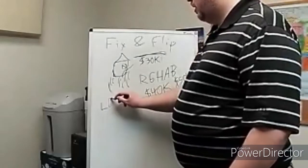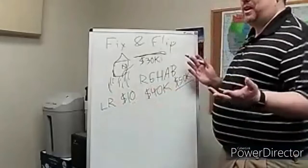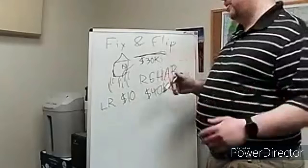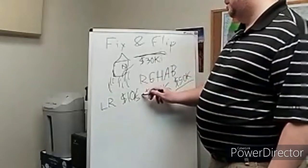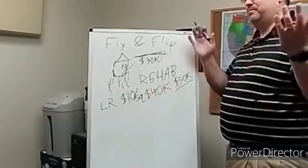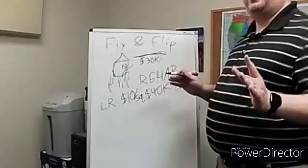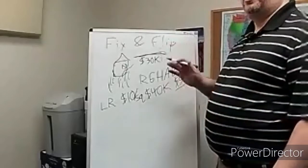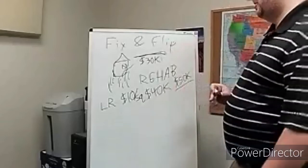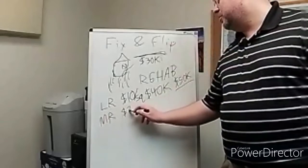So we'll call this LR for a light rehab. And again, numbers used to be about $5 a square foot, 5, 6, 7 years ago. With inflation and the cost of everything going up, I think $10 is probably a good ballpark line. So what does that mean? For $10 a square foot, just running round numbers here, for a light rehab, just new paint, new flooring, new appliances, etc., a 2,000 square foot house, you're looking at probably about a $20,000 renovation budget or rehab budget. If it's a medium rehab, I want to look at $20 a square foot.